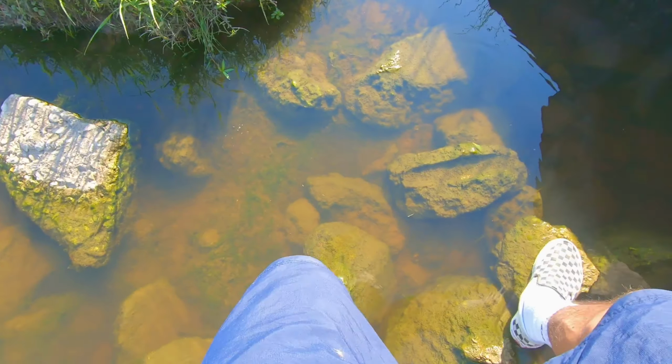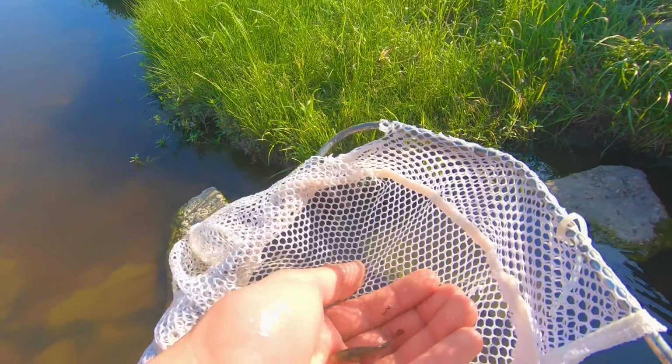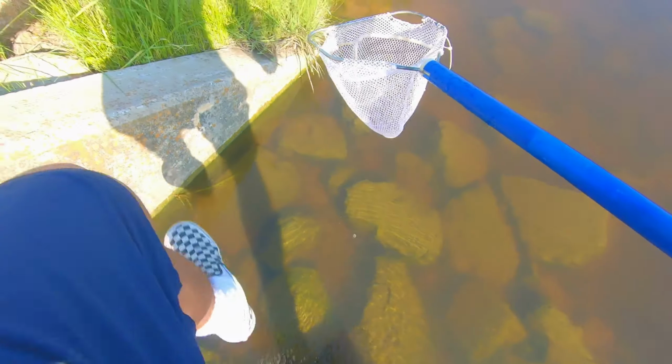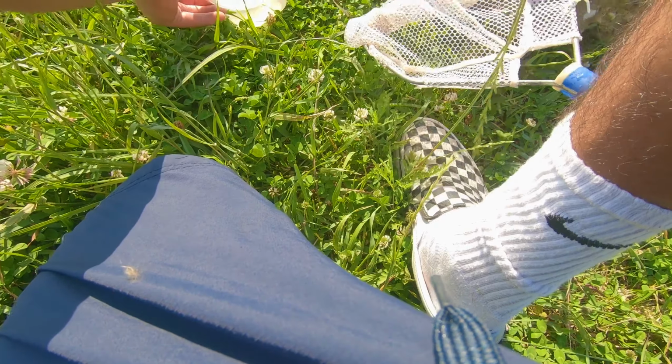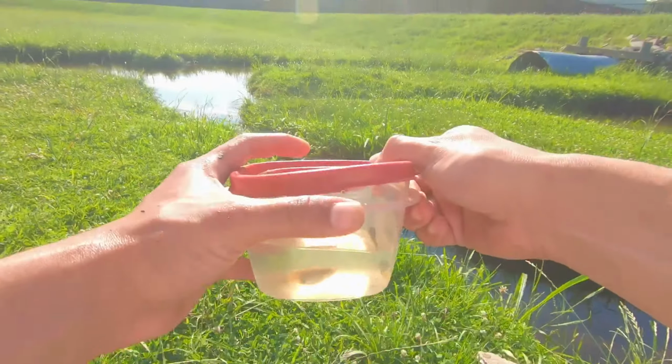All right guys, we actually caught him. Look, he's right here. We caught him. Let's go put him in the little container. I'm actually pretty excited. Let's go, let's go. Oh, snap. Here we are. Put him right there. Look at this. Look at them.